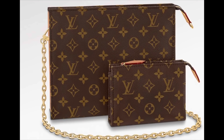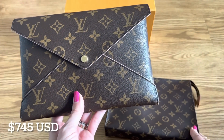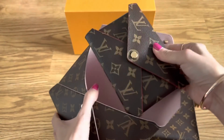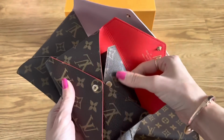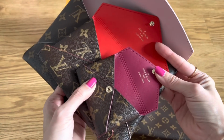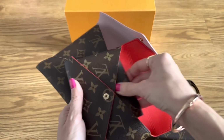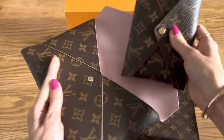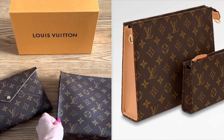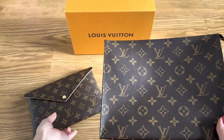In terms of prices, this one here is going for $745 US retail. Keep in mind that this is a nesting set of 3, so you have 3 little pouches just like this with different color interiors. So this entire set of 3 comes for $745 at the moment. And then the newer set for the toiletry pouches goes for $1,760. So yeah, you heard me right.